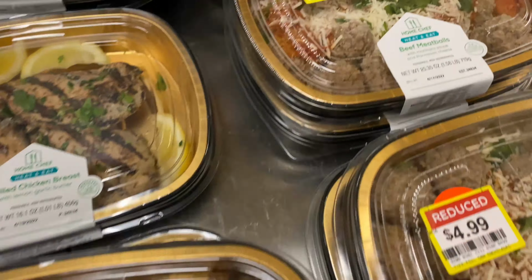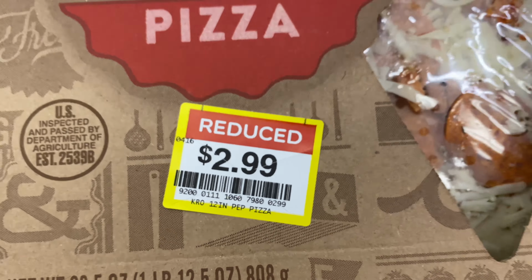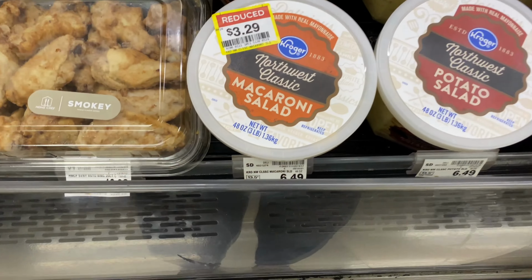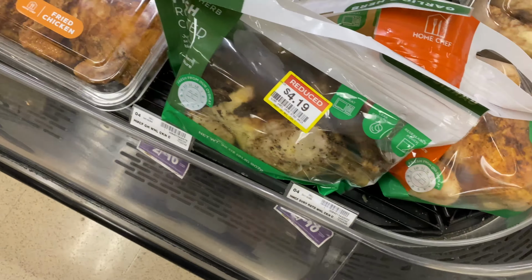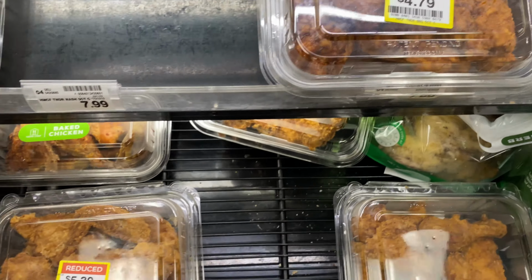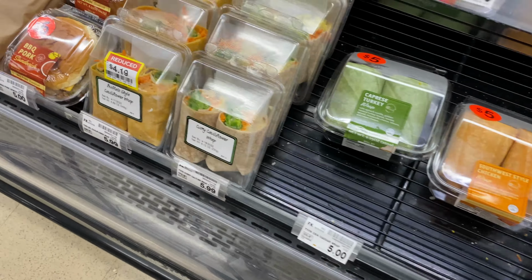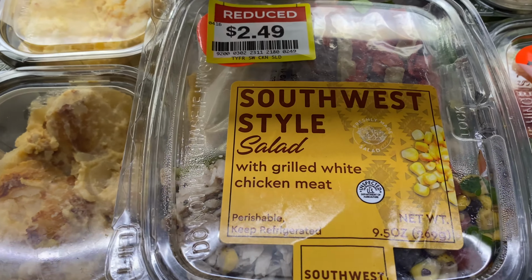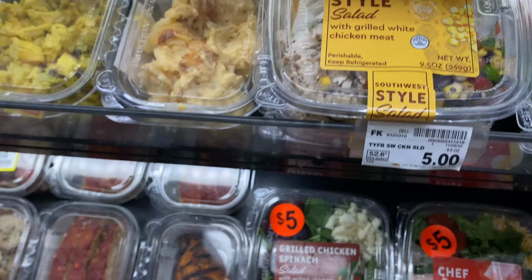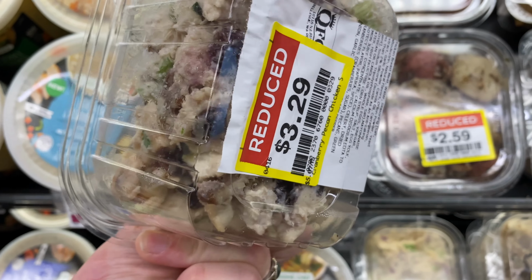Now on to QFC. This is another grocery store that is pretty close to my house that always has good clearance finds there, and so I headed over to QFC, and at the front of the store they have a lot of prepared meals for easy dinners and lunches, and they are typically pretty pricey. But what's great is that a lot of the time they'll have the reduced stickers or the clearance stickers on them, and so occasionally I'll purchase some of these for a quick dinner or lunch if the price is right, but I decided to pass on these for today.